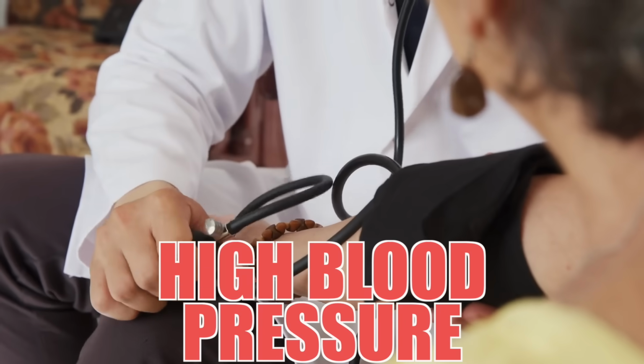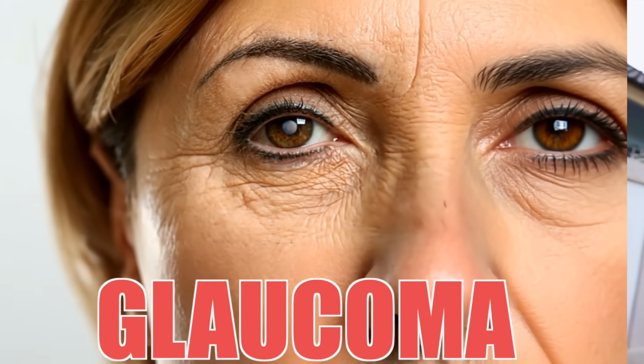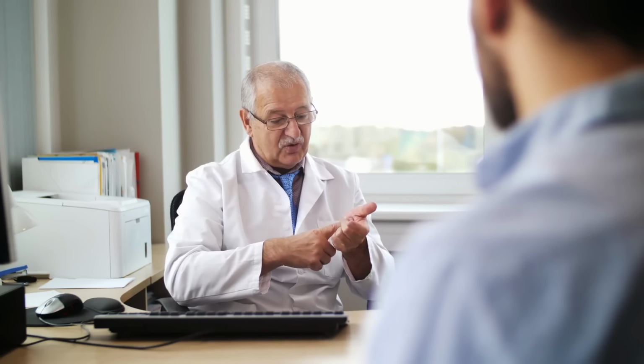If you have high blood pressure, if you have glaucoma, which is higher pressure in your eye, or some other type of heart problem, check with your doctor before doing this. Overall, it's relatively pretty safe. It's actually good for the entire body. Here's how you want to start it.